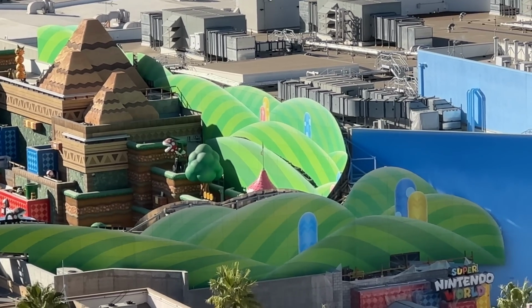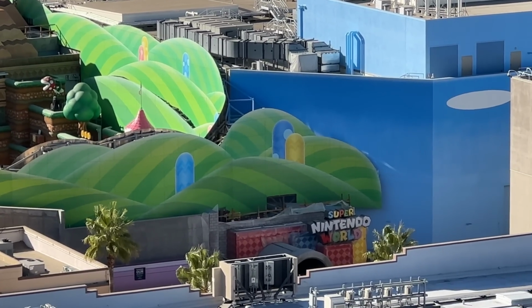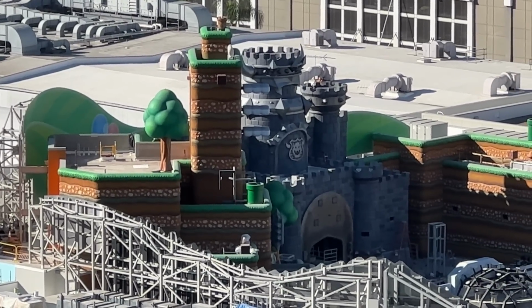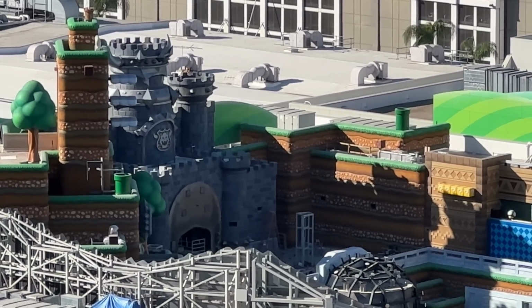And then yeah, there's really not much left in Super Nintendo World to complete. A lot of it looks to be finished, at least from these vantage points that we have from the park. Obviously there's still probably a lot going on within the land that we cannot see, but judging from the outside looking in, it's looking pretty nice.